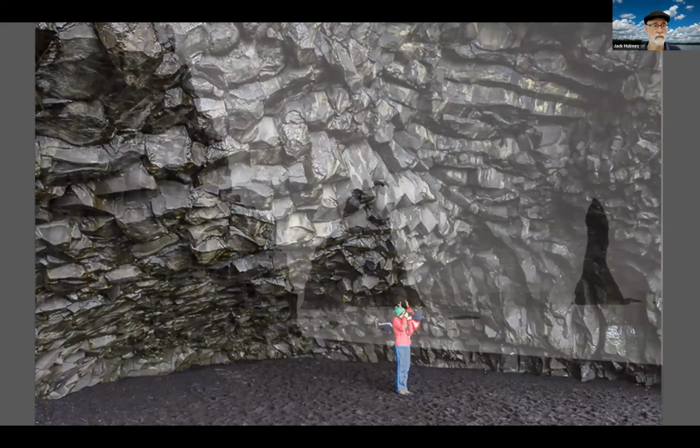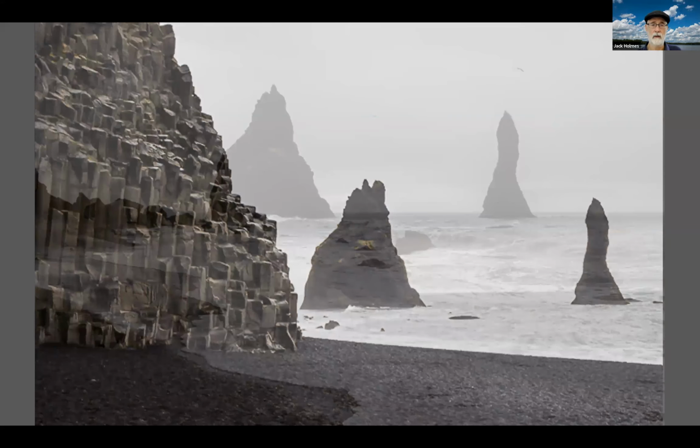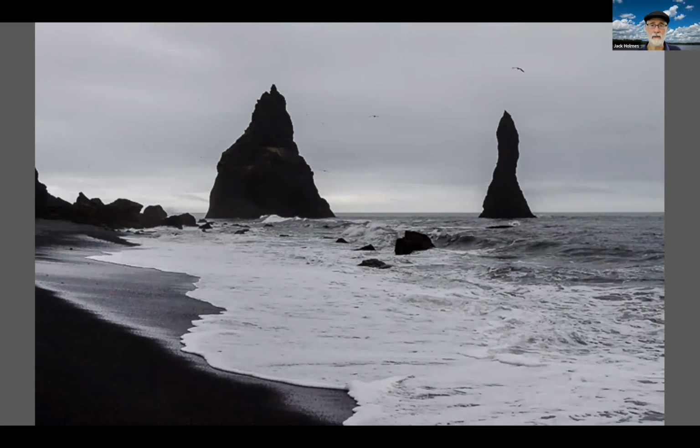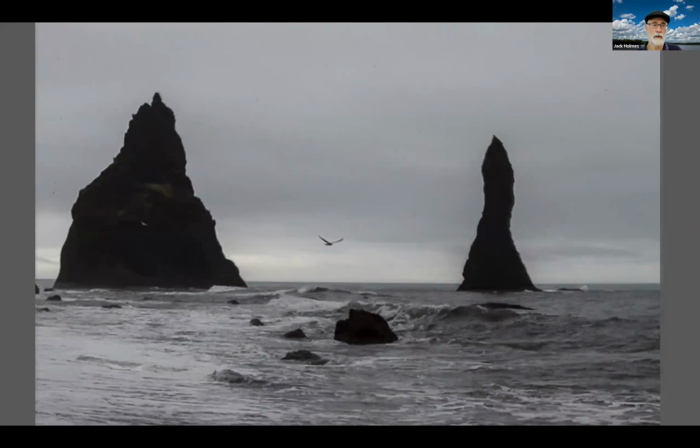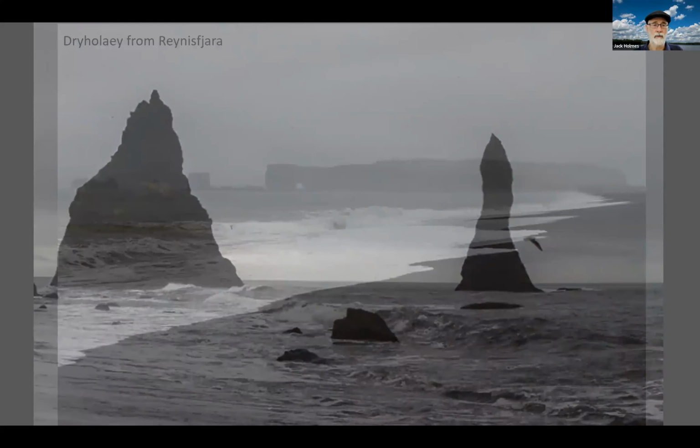Back on the beach. These lava stacks are actually erosion remnants of the Rhinosphere. Besides giants, legends say that the trolls were involved in these formations. So giants, trolls, take your pick. Or you could be a geologist and choose erosion off the Rhinosphere.